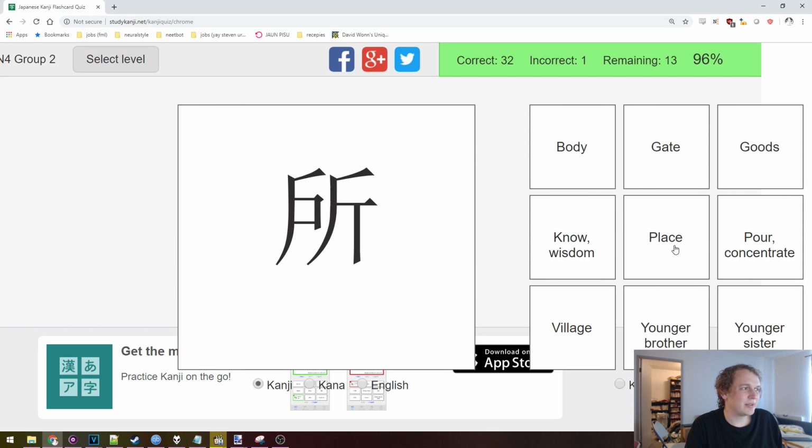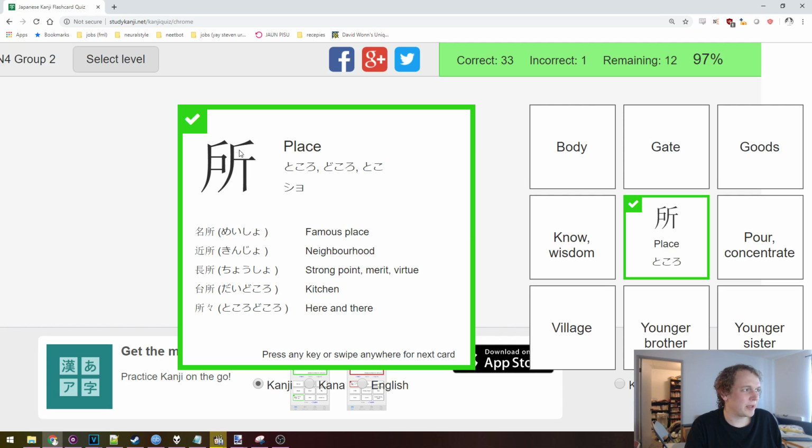This is place. We've seen it in a few radicals before. Again, this kind of like paper-y compound, you can maybe think of it as.